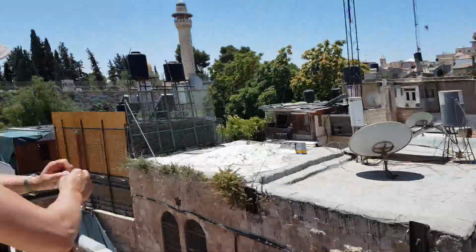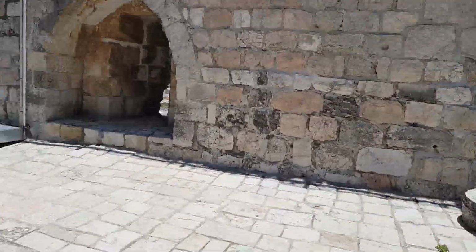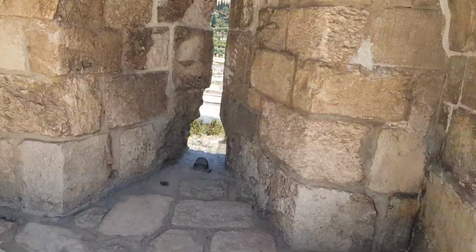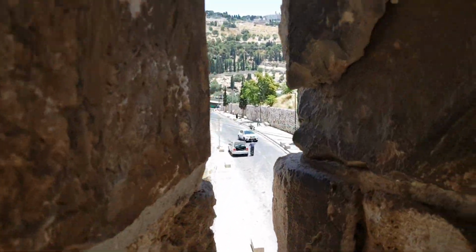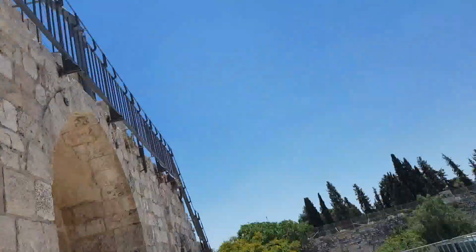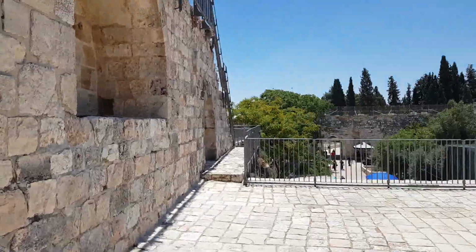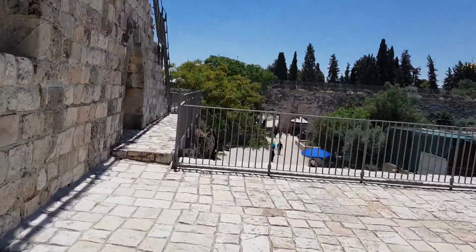And let's see what we can see from the other side. You will see the road that leads to the Garden of Gethsemane. Here it is. Beautiful, beautiful, beautiful. And I must say that from above you will be able to see an amazing view of Mount of Olives.